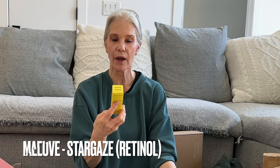Some more Maylove products, the Enriched Retinol. I probably will not be using the Stargaze because I already have tons of different retinols, the one I just reviewed by Dermatology, and I typically try to use a retinaldehyde or my prescription tretinoin. So I'm gonna be putting this in the giveaways. If you are a beginner retinoid user, you might wanna try the Stargaze. So I'm gonna be putting that over in the giveaways.